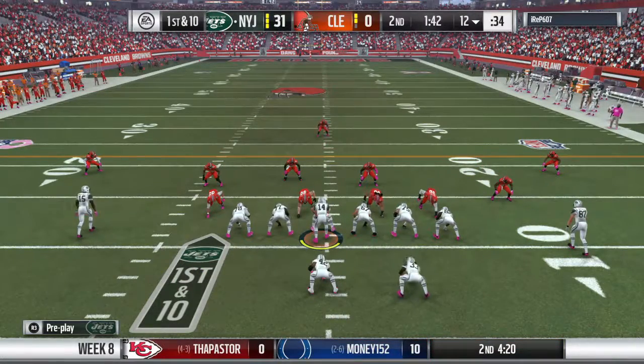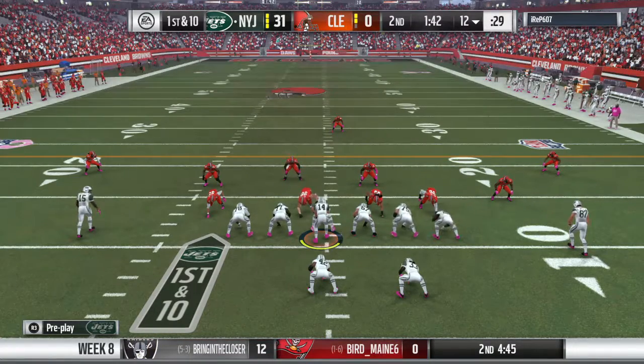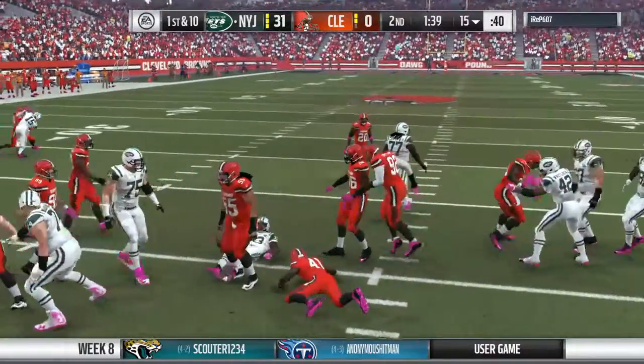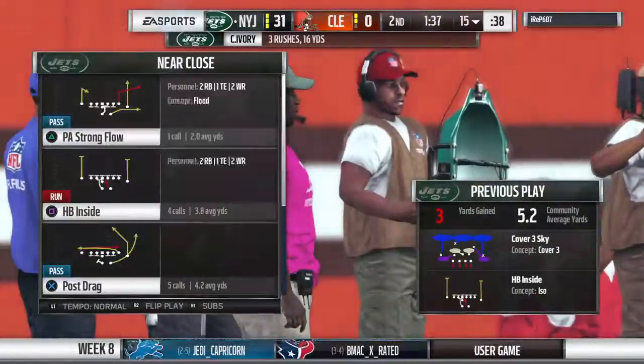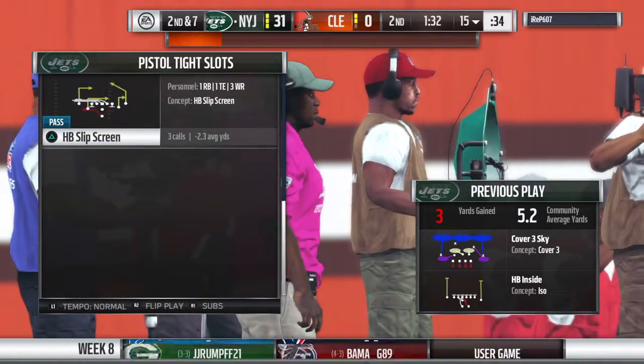They come up in an offset eye. The drive begins with a run by Ivory. And he's going to be taken down right at about the 15-yard line. Give him 3 on first down. It'll set up a 2nd and 7.